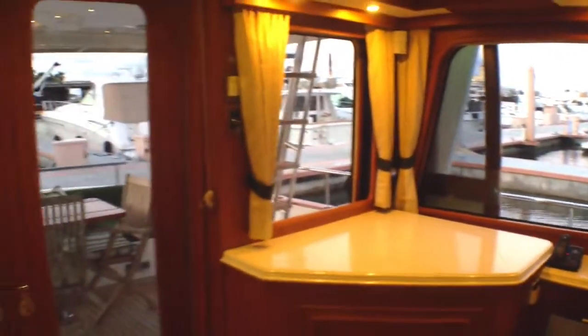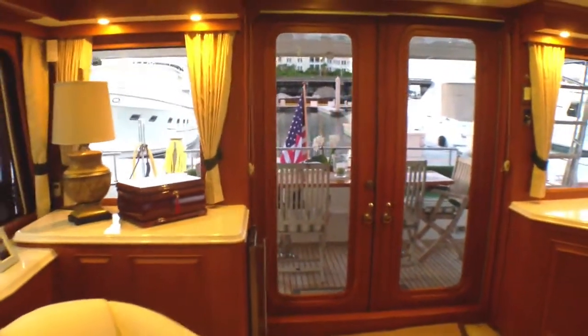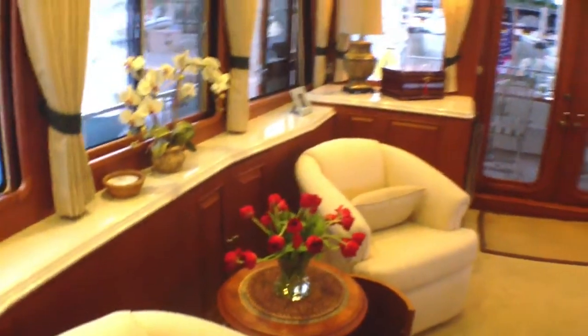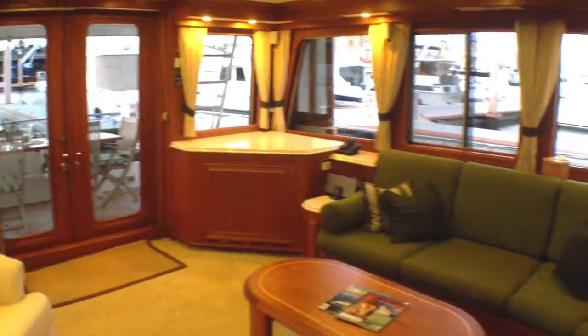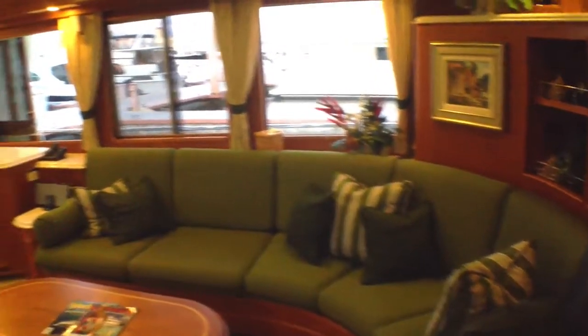But a very nice open feeling. You see there's windows all the way around here, 360 degrees if you include the windows that are up in the country style kitchen. There's great storage here as well. I just had that little side table open underneath. All of this sofa area here is also storage.